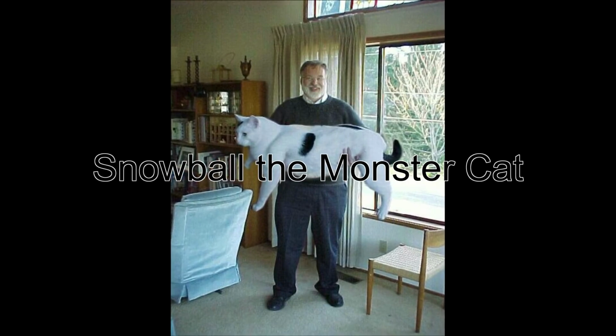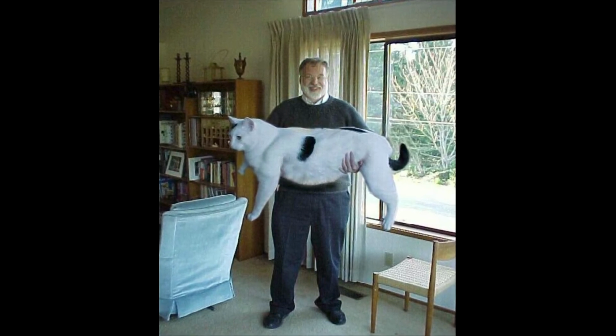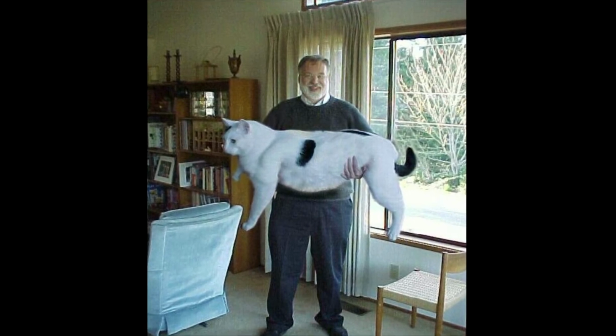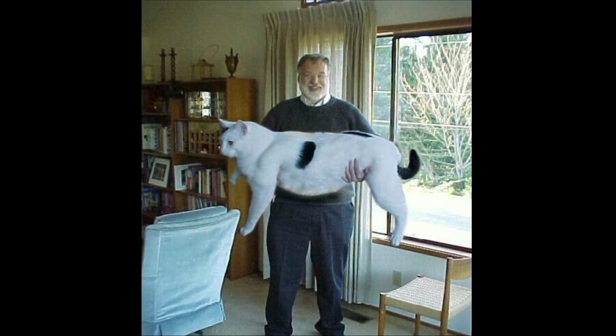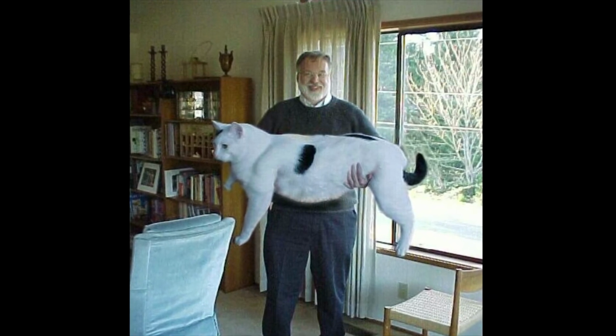Number 6. Snowball the Monster Cat. An image of an enormous cat being held in the arms of a bearded man began circulating around the internet in early 2000. The picture attracted attention because it didn't seem possible for a cat to be that large.